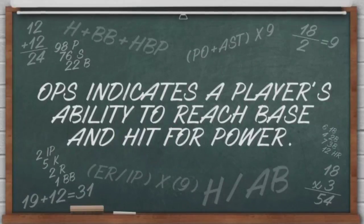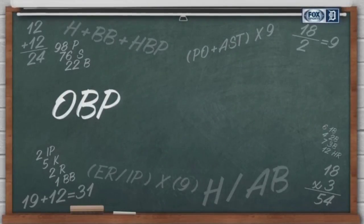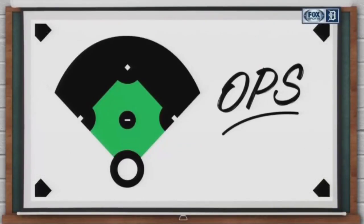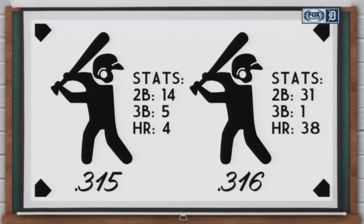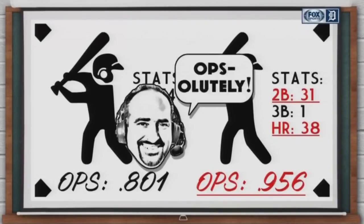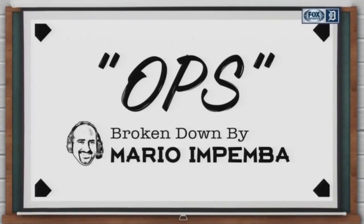OPS. OPS indicates a player's ability to reach base and hit for power. How is OPS calculated? Well, simply add a player's on-base percentage and slugging average. I like OPS because it gives credit to players that not only get on base, but also for hitting for extra bases. It's important because two hitters can have a similar batting average, but if one batter is hitting a bunch of doubles, triples, and homers, he's providing more run-producing value at the plate. And that's all you need to know about OPS.